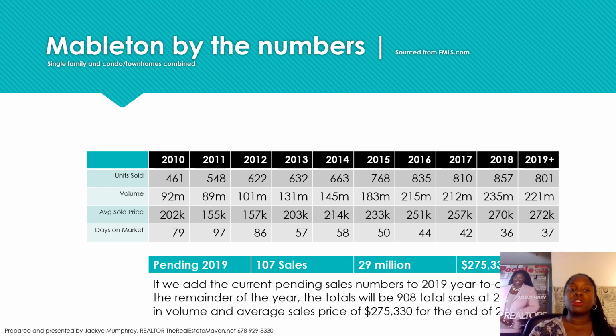Mableton by the numbers. Starting in the beginning of the decade, we sold approximately 461 homes. Toward the end of the decade, 2019, we've already closed 801, and we have just a few more pending, about 107, with an added volume of 29 million, in addition to the volume that we've already sold this year, which is 221 million. That will get us to our ending numbers for the end of the decade. Altogether, pending sales: 107, 29 million, with an average list price of 275,000.